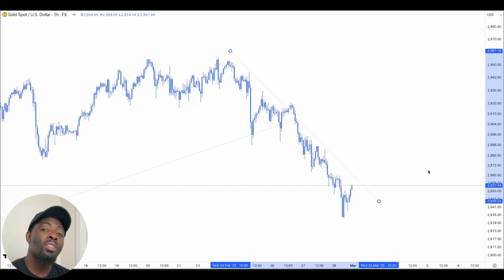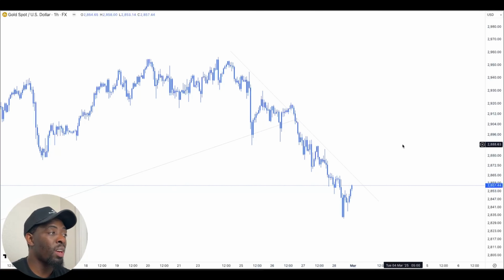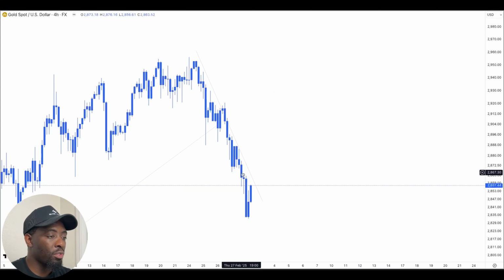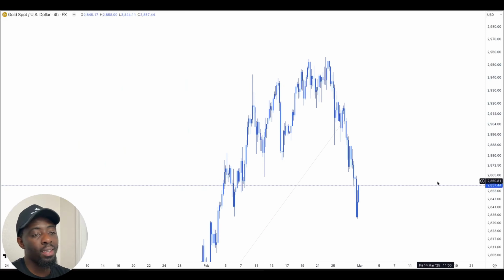Now this is just based off of the way I trade. Now you might look at it differently, and you might see opportunities to buy, you might see opportunities to sell, but I'm telling you, based off the way I trade, I'm not gonna touch this. I'm just gonna sit on my hands, because on the 4-hour time frame, it's still not beautiful for me to go in. I'm just gonna clean this.